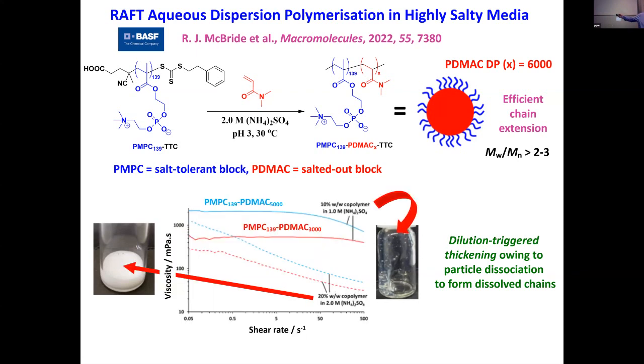To illustrate that a bit further, there's some viscosity versus shear rate data here. We've got shear-thinning latex particles, and we've got a kind of Bingham yield stress for the thickened solution. For this kind of application, if you want high viscosity in the final product, you want a high MW. The higher the MW, the better, because MW correlates with viscosity much better than Mn. So having a high dispersity gives you more thickening. If this was a 1.1 dispersity, it would be less viscous.